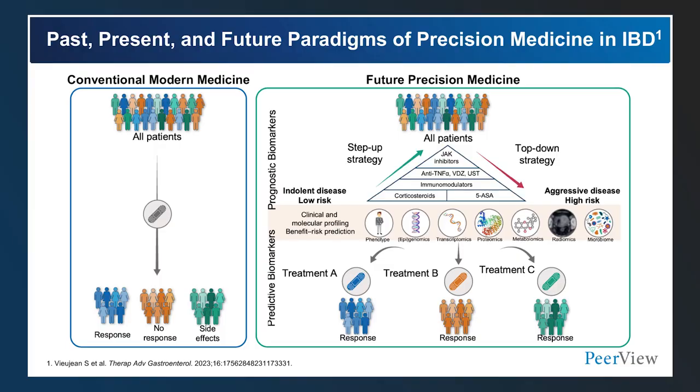So how we're managing patients right now in the clinic really falls under the left side of this screen, where we have all patients and we give them a drug and then we just see how they do. And in thinking about the future of IBD management, we always consider ways where we can use precision, right? So whether that's not just a strategy of managing patients, but also, again, risk profiling patients to target the right drug for the right patient, and then also target a strategy, right?